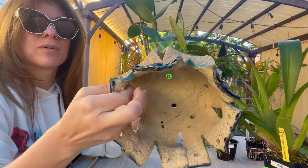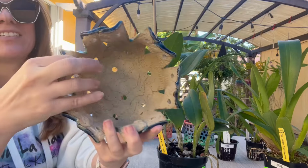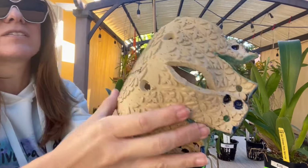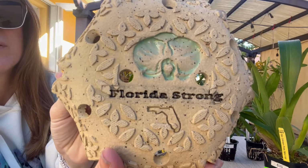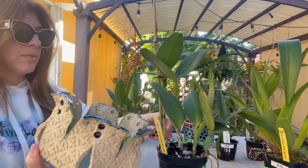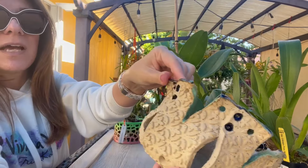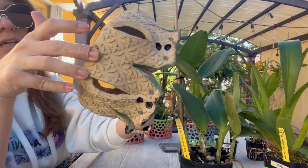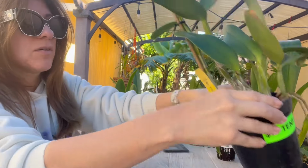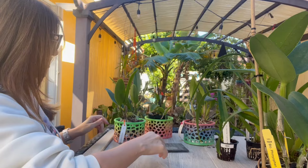My friend from Just One More Orchid had these beautiful pots, and we did a pot exchange. So she got one of mine and I got one of hers, and I love the blue glaze, and I love the stamps that she's been putting on the bottom. Florida Strong, beautiful, beautiful, beautiful. I love this because I'm gonna probably put one of my biggest plants in here, and I love the fact that if I need to hang it, I could. It's perfect. I have a lot of her stuff in my collection. She is definitely an inspiration. Such a great artist. You can never find anything the same with her. She always has something fresh and new.